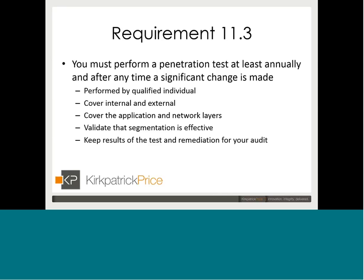The last part of this requirement says that you need to retain the results of that test for your assessor to review. So retain a copy of the original test, and where something was identified as being an issue, we're then going to look for the evidence that those things identified as part of the initial test have been resolved. Okay, let's go ahead and move forward real quick.